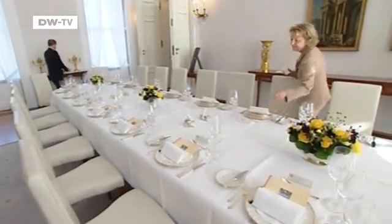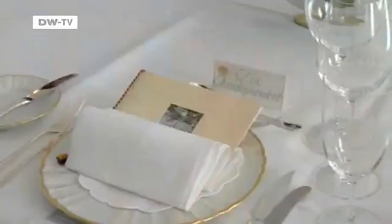Guests are seated according to rank. As host, the president takes his place in the middle of the table with the princess to his right. The prince is seated adjacent to them, with the wife of the president at his side.